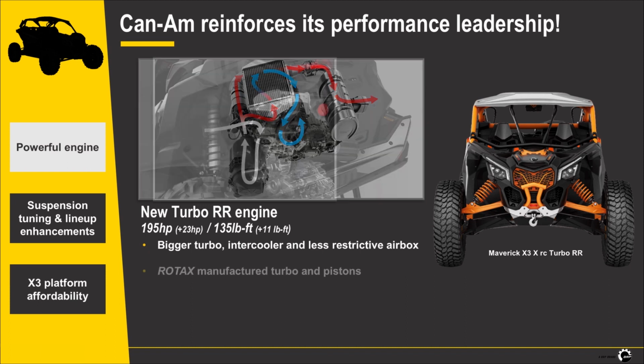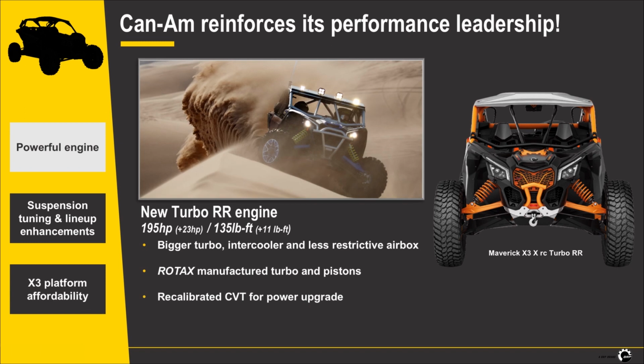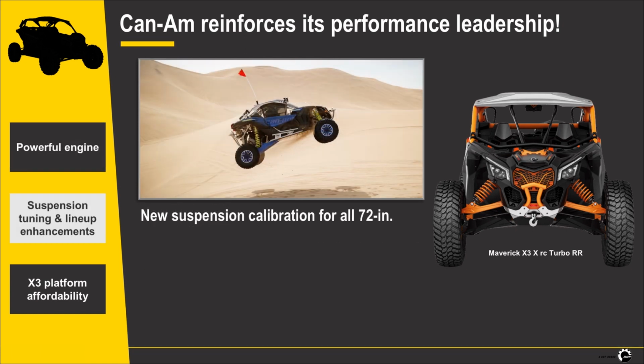Another plus is that the new engine's turbo and pistons are manufactured by Rotax, assuring maximum quality of the critical components. Of course, the power upgrade required the CVT to be recalibrated in order to optimize belt longevity. As you can see, Can-Am's latest Power Pack once again sets new performance standards while offering reliability. Now that we've looked at the engine factor, let's dive into the suspension tuning and lineup enhancements portion.